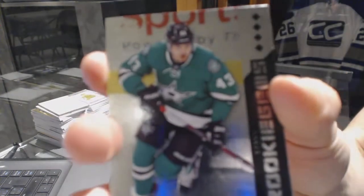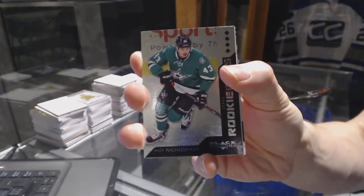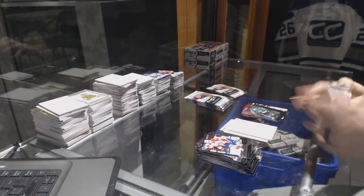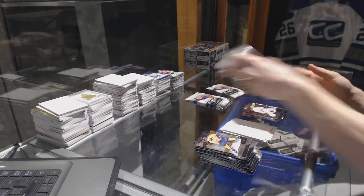Quad diamond rookie for the Dallas Stars, Valeri Nichushkin. Double diamond for the Predators, Pekka Rinne.